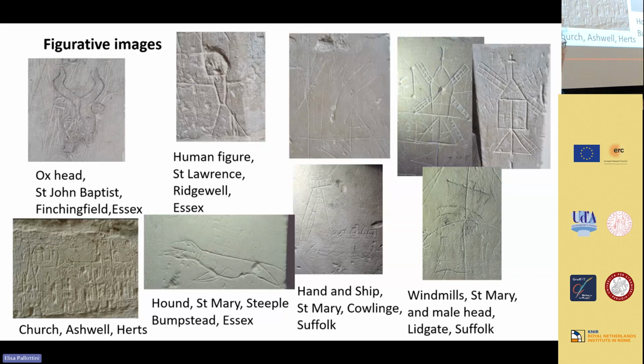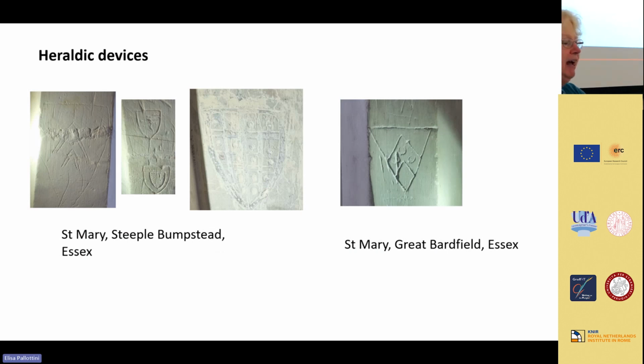A ship. I don't know if you can see the ship terribly well. Moving to the bottom, second right. And finally, a rather dandy man with a fine bit of headgear and a beard and I think good hair. So that's just a sample of figurative images. Heraldic devices, we've already heard a lot about heraldic devices. Just a few examples, they're obvious, they're shields, but sometimes I think some of the images I've shown you which look figurative are actually heraldic. So like the hound, you know, often features in heraldic context and so on.